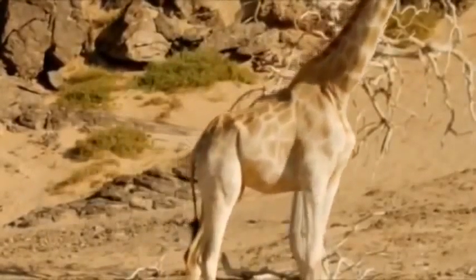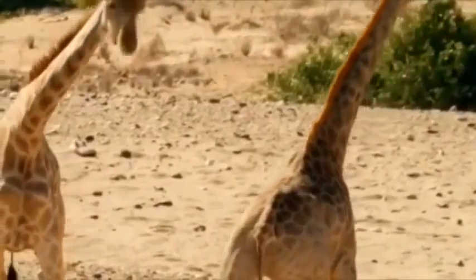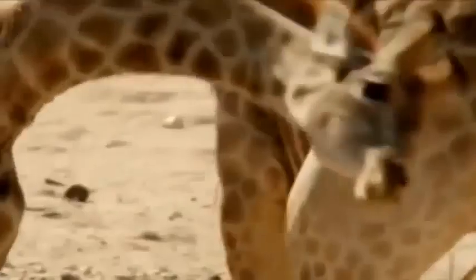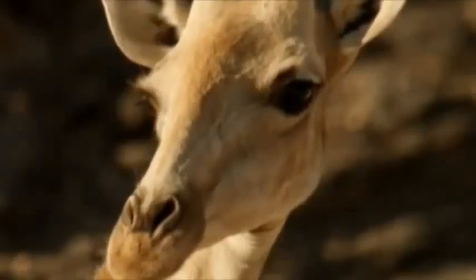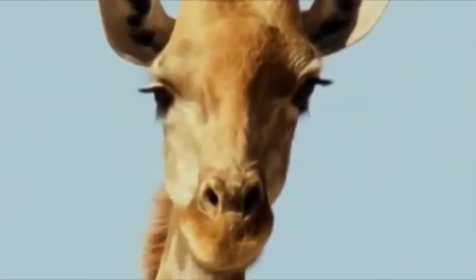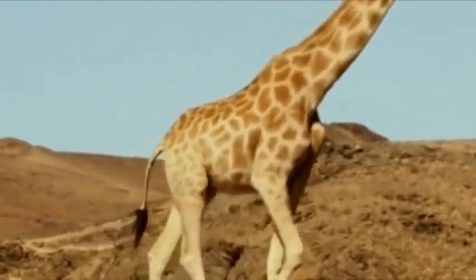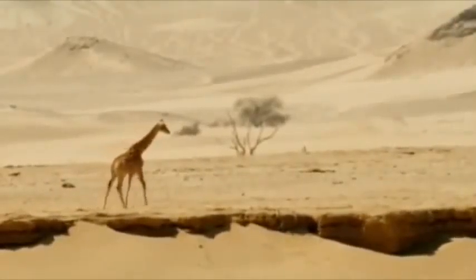Male giraffes impress females by sparring. This fight is comparatively gentle. They can be brutal. The female's not impressed. She may not be ready. Or perhaps she's aware that they're not alone.